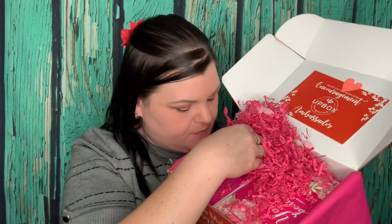Oh, I see a spongel. My favorite. Is that what smells so good? Oh my goodness. Okay, let's get into this, you guys, because this is smelling amazing and I want to know what this scent is. Now, let's see here. Is there anything on the back of this card here?